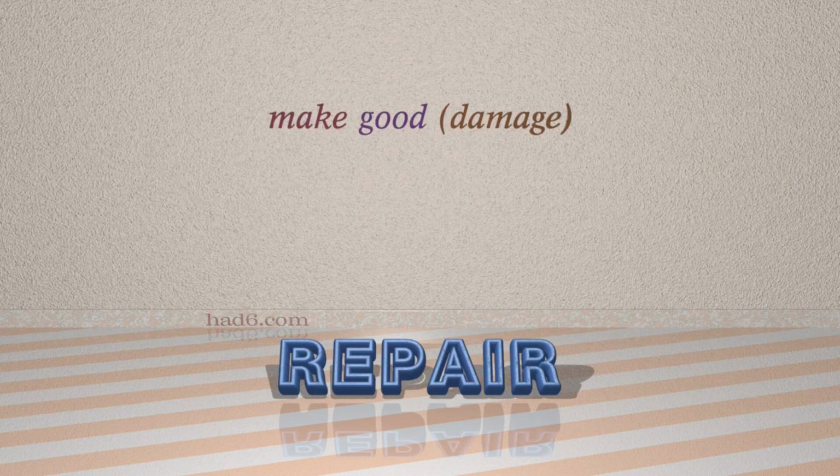Number 7. Repair, which means make good damage. Repair. For example, an operation to repair damage to his neck.